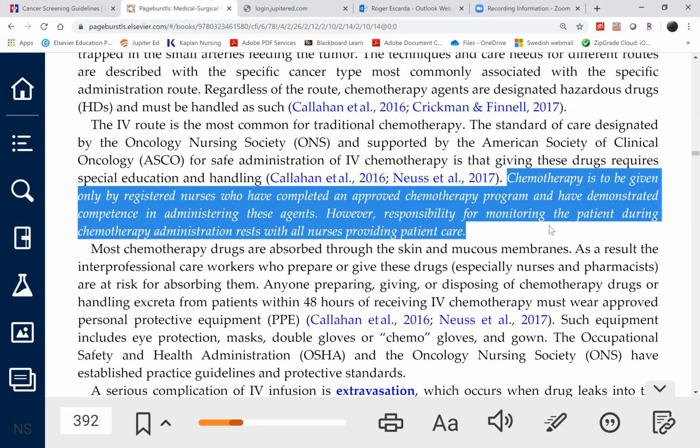Chemotherapy is to be given only by registered nurses who have completed an approved chemotherapy program and have demonstrated competence in administering these agents. However, responsibility for monitoring the patient during chemotherapy administration rests with all nurses providing patient care. This simply means right after graduation, you are not expected to complete a chemotherapy program, meaning you will not be certified straight out of nursing school. Because for one, you need to have a BSN before you become chemo certified, and the chemo certification is a few weeks. So the NCLEX won't be asking you about the chemo drug simply because you are not certified.